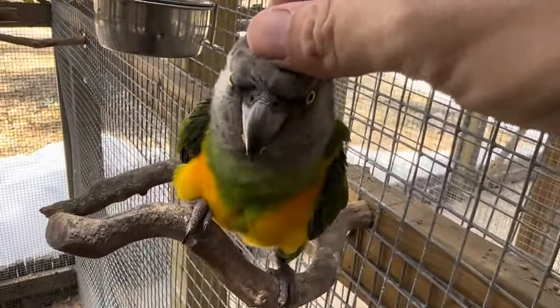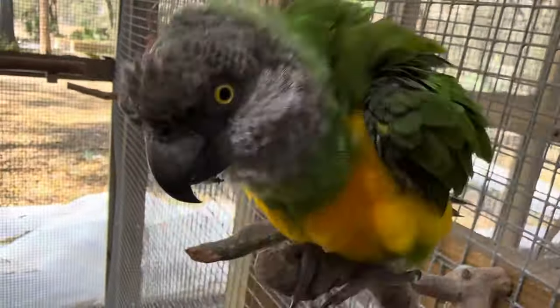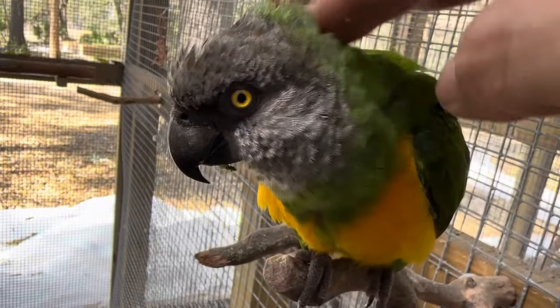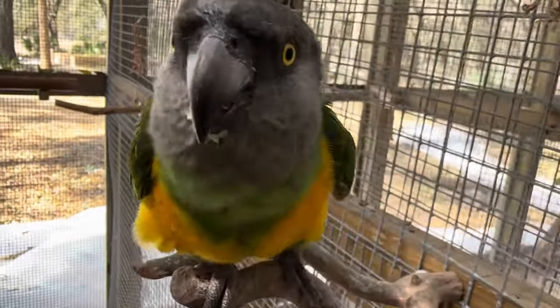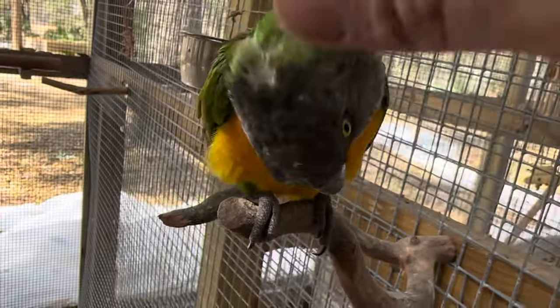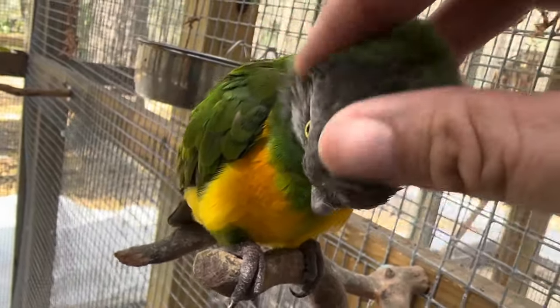You're being crazy, Rocky. Look at him. See him all puffed up? Oh, you're doing your little happy dance, yeah? Rocky, new happy boy. Oh, you want pets. You want pets. You're a good boy, Rocky.